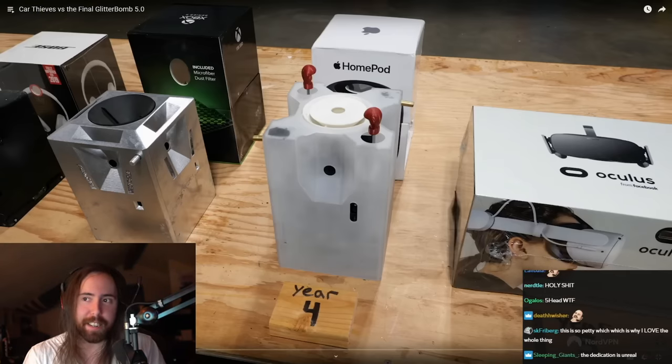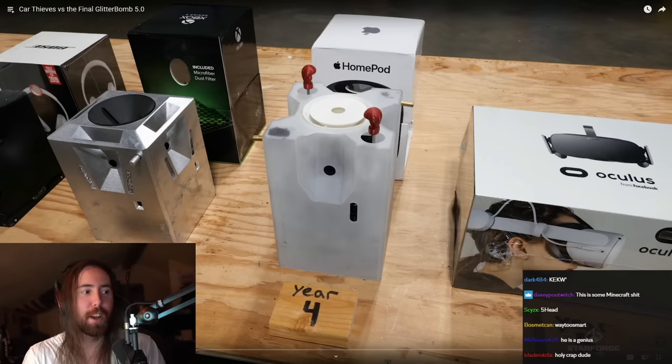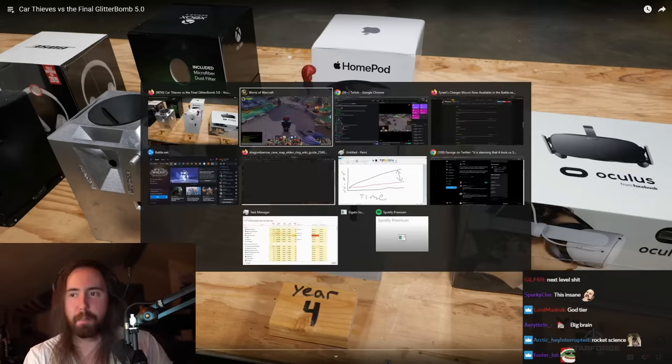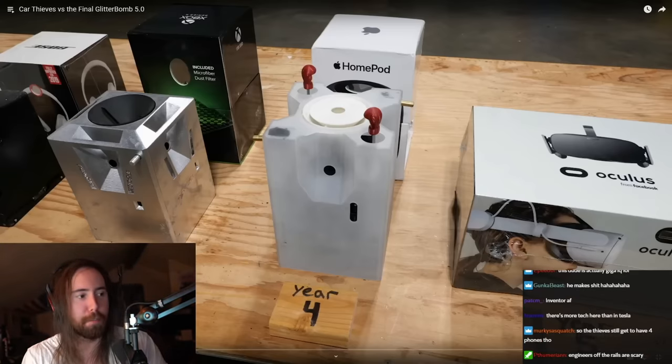You've got to keep in mind, Mark Rober used to work at NASA. Okay? So this is just like what he does. Instead of making rocket ships or whatever, he just goes and does this shit.